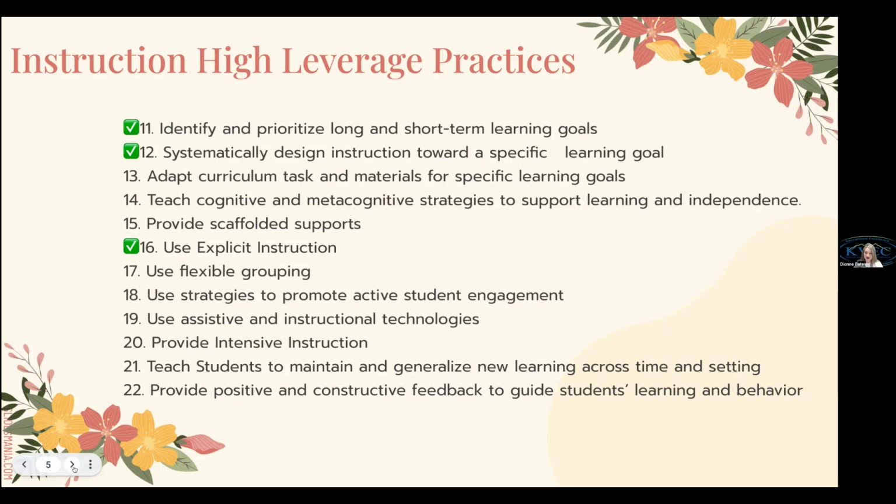And then we have to model how to help students maintain and learn, generalize what they've just learned across different classes or different settings. So if I teach them to use something in reading, how can they use that same strategy in social studies? And then the last one is, how do we give them positive and constructive feedback? Because it's so important for our students with disabilities.